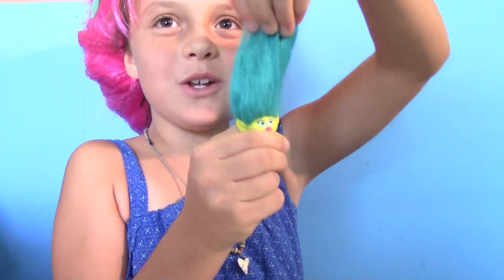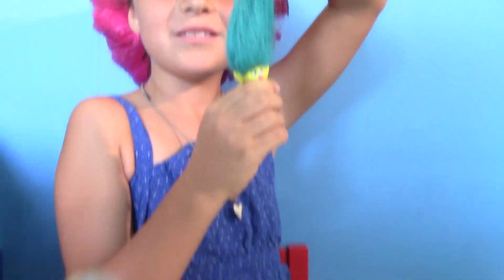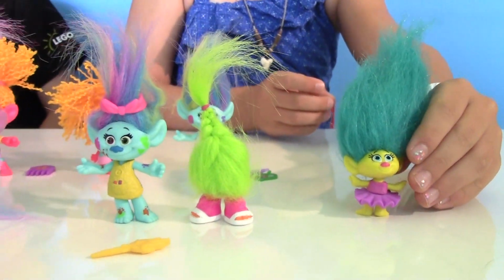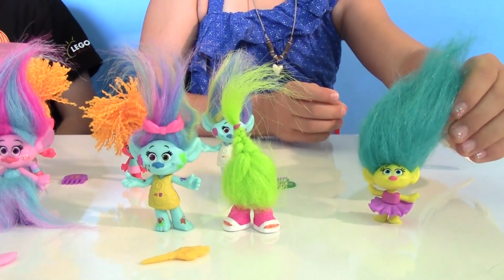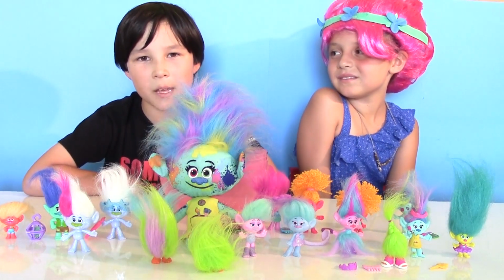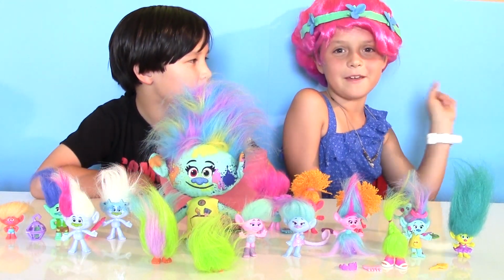Now look what I can do. She's not tiny at all. She's the tallest in the village. So here is our troll collection. And my favorite troll's gotta be Guy Diamond. And mine is Princess Poppy.